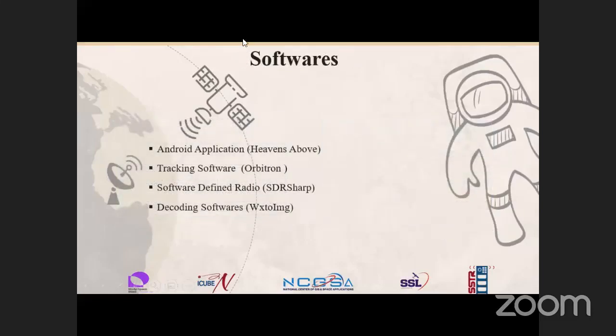Okay, the next important thing is the software which we are going to use. First is the Android app, which is Heavens Above. It is a freeware app. The tracking software which we are going to use is Orbitron. The communication software which we are using is Software Defined Radio, or SDR Sharp. And the decoding software which we are using in our case is WXtoImg. There are many other decoding software which are used for decoding telemetry, but in the case of tracking NOAA satellites, we use WXtoImg.